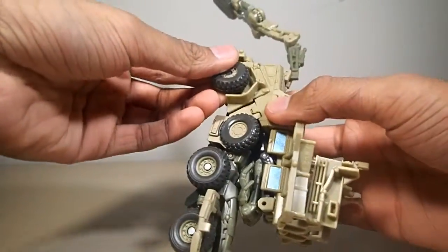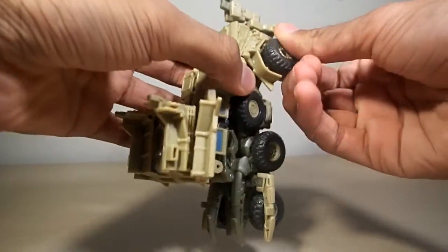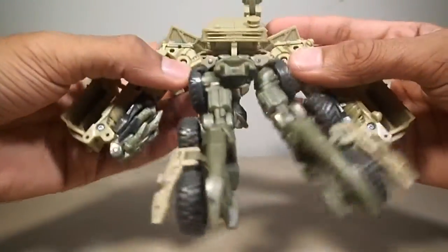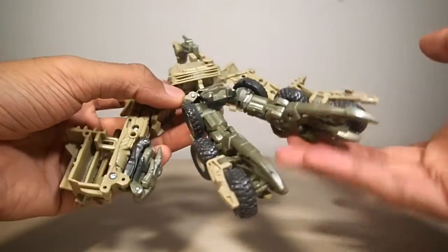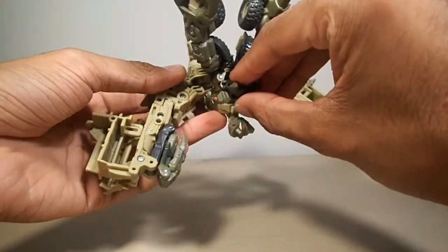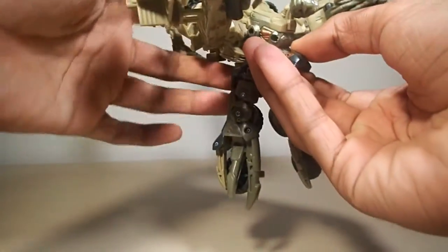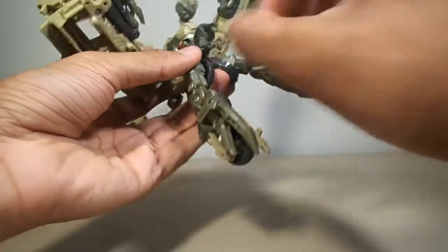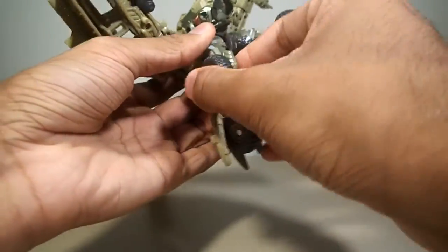Oh wait, first, before you do that, you want to take these wheels, fold them out. Then you want to pull this entire front section apart. Then take the wheels and bring them up, like so, and then take the entire figure and flip it upside down. Now you want to come under here and just rotate the legs at the thigh swivels, like so.